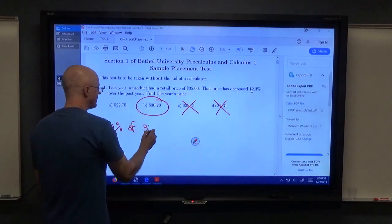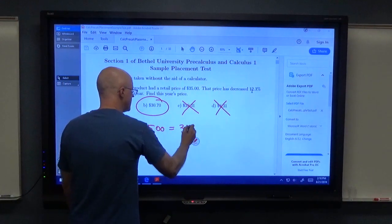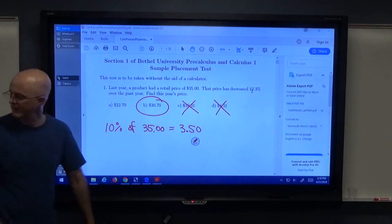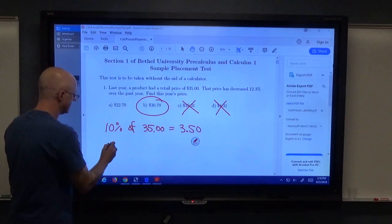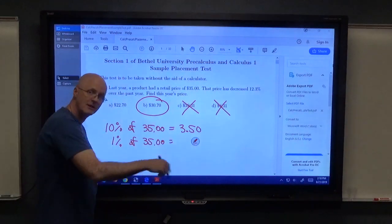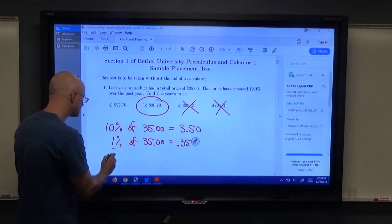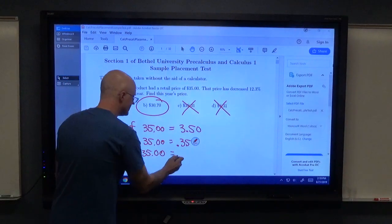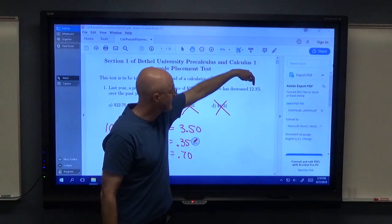10% of $35, I won't bother writing the dollar sign, would be $3.50. Again, move the decimal place to the left one spot. We're after a 12.3% decrease, remember here? Well, what's a 1% decrease? 1% of 35. You'd have to move the decimal to the left 2 spots. That would be 35 cents, or $0.35. So 2% of 35 is going to be double that, 70 cents. Okay, so that's taking care of the 10% plus 2 more percent. What about 0.3%?